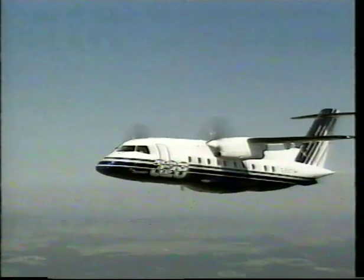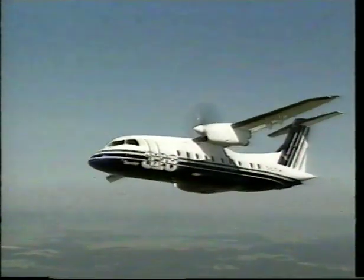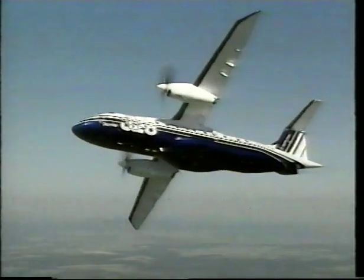This new propeller-driven airliner is so fast, it would overtake every Messerschmitt and Spitfire of World War II. We're flying the Dornier 328.